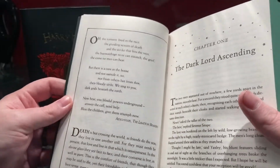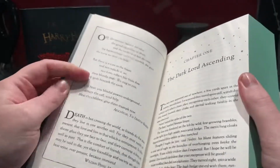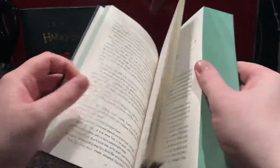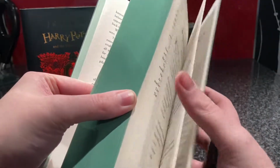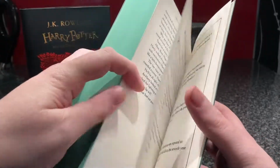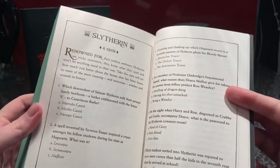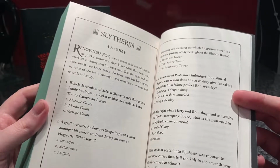So this is interesting. We've got some quotes here. I don't remember those being in the previous one, but other than that, the books are pretty much the exact same as the other editions, apart from the very end. I don't think that was the last page. So we have a quiz here for Slytherin, and it's really interesting. People could have a look at these and see how well they get on.